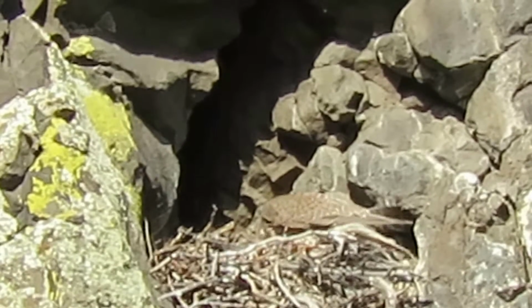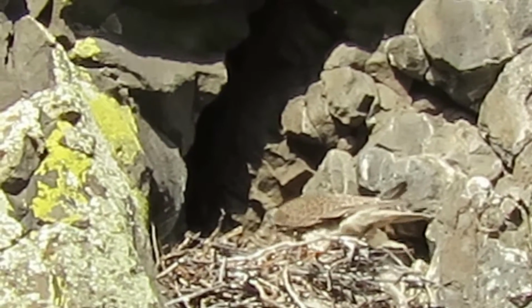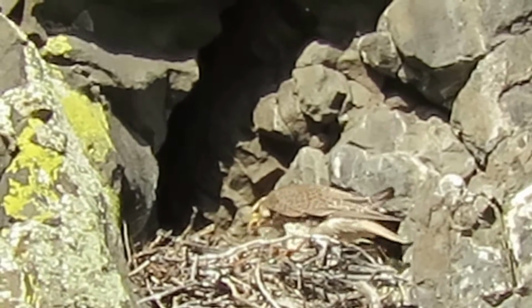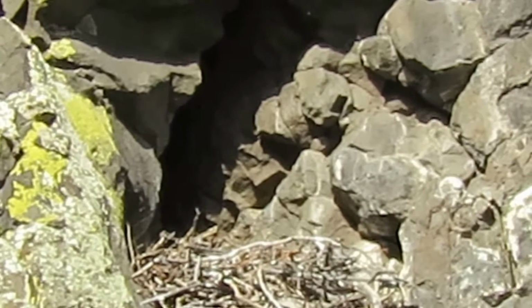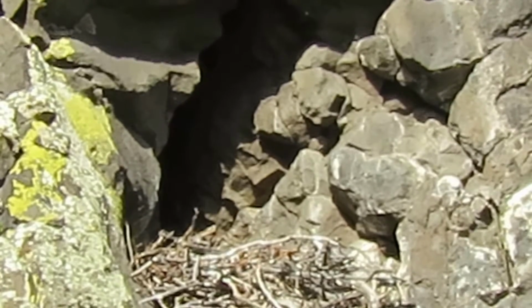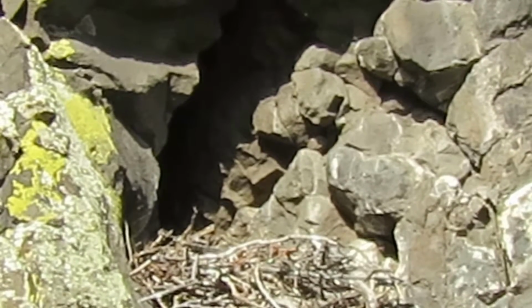Our wind's picking up pretty good. Got several other birds calling down here by the river. All right, there she's going out. What is that? That looks like some kind of rodent again. It might have been one of them prairie dogs. All right, let's take that away. That was a snack. A good feed.